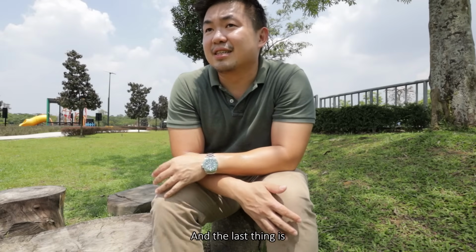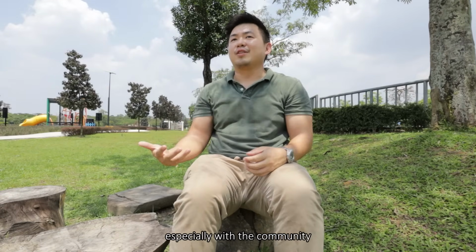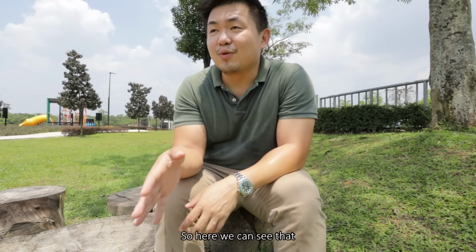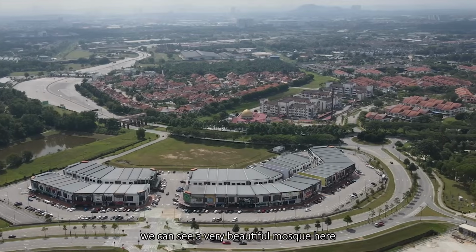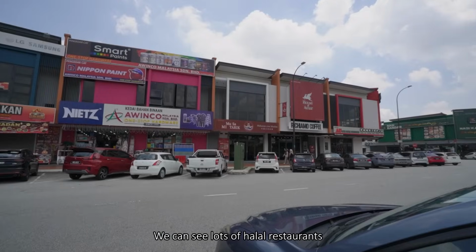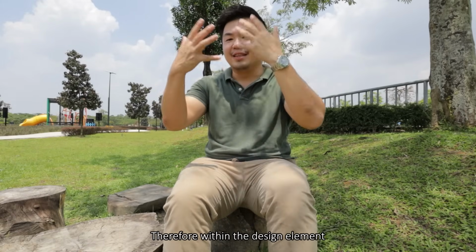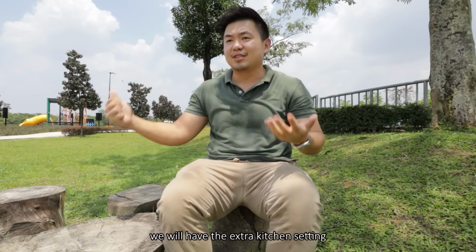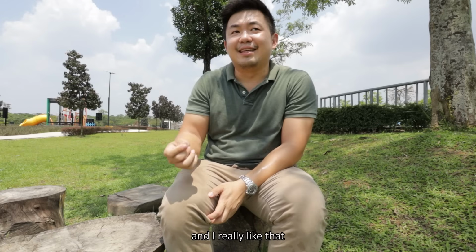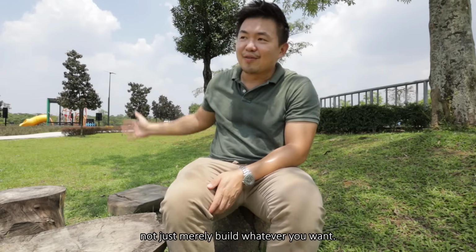And the last thing is they are sensitive towards the target audience, especially the community in this location. Here we can see that this is one of the favorite locations for Muslim friends. That's why we can see a very beautiful mosque here. We can see lots of halal restaurants around the F&B areas. Even the daycare reflects those. Therefore, within the design elements also, we will have the extra bedroom setting, we will have the extra kitchen setting. And I really like that sensitivity towards the target audience, not just merely building whatever you want.